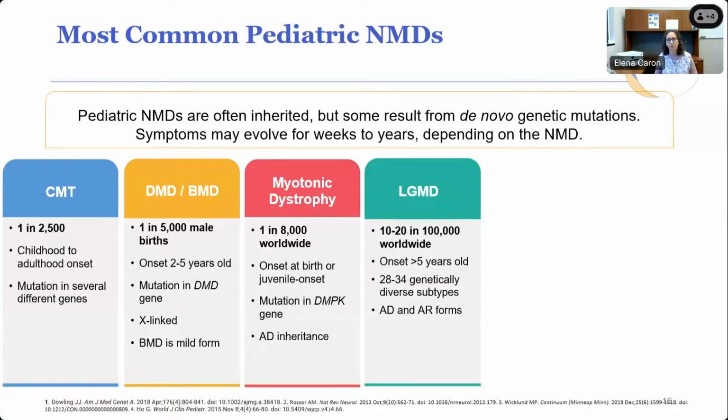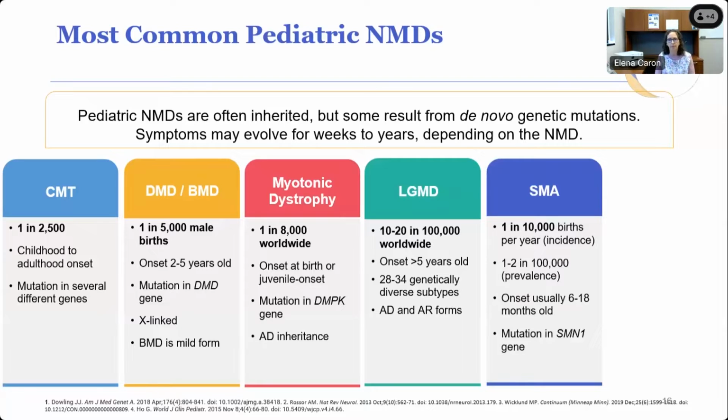Limb-girdle muscular dystrophies are very rare and varied in both their genetic etiology and phenotype. They are also autosomal dominant or recessive, but the point of this whole presentation is to give you those patterns of weakness. So even though they may be rare, difficult, we don't have to find the specific one. We just want to know, do they have suspicion for a neuromuscular disorder? And then we can pursue looking into it further.